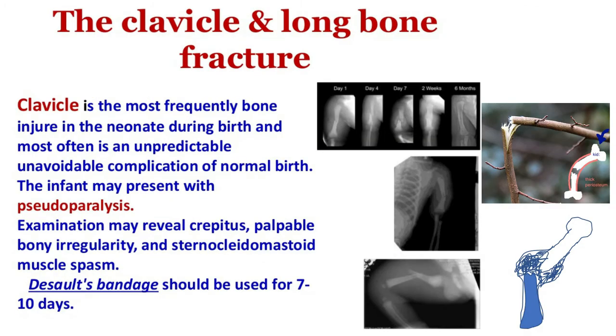And last but not the least, our domain, a very easy domain, is fracture. The clavicle is the most frequent bone injury in the neonate during birth, and most often it is an unpredictable, unavoidable complication of a normal birth only. The infant may present with a pseudoparalysis. What do you mean by pseudoparalysis? Pseudoparalysis is when the patient or child will not move that limb. There is no neurological deficit, but he will not move that limb.